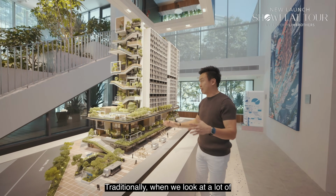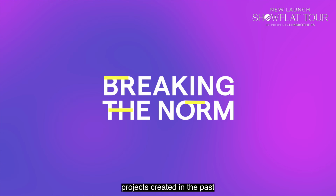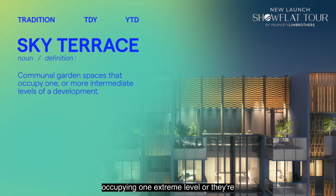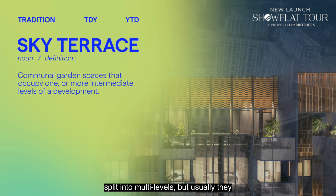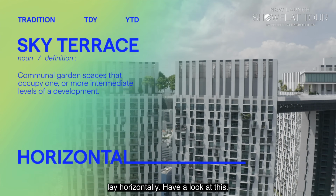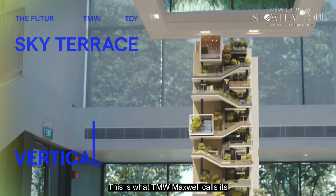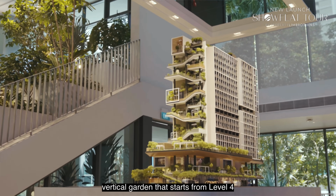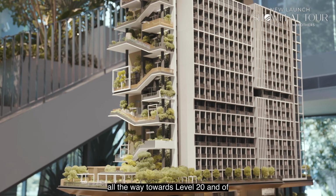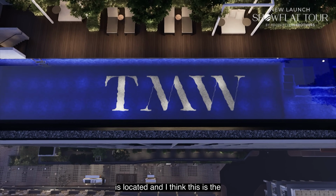Traditionally, when we look at a lot of projects that's been created in the past until today, sky terraces are usually occupying one extreme level, or they're split into multi-levels, but usually they lay horizontally. Have a look at this. This is what TMW Maxwell calls its vertical garden. That starts from level 4 all the way towards level 20, and of course level 20 is where your sky pool is being located at.